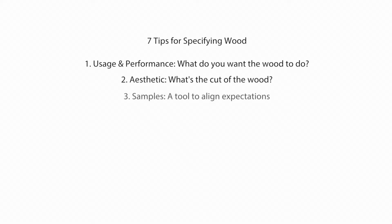Samples, a tool to align your expectations. Having real wood samples that are up to date help ensure that you and your clients are aligned. They can be placed on storyboards for presentations, and of course they can be kept in place so that by the end of the project you can use them as a control. Yes, it looks like what the sample was supposed to be.